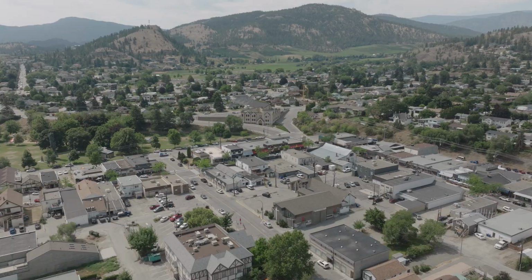I think if you're moving to a community, that's something you look at. You're looking at, do they have schools? Do they have pools? Do they have an arena? Do they have a library? Those are kind of like some of the essential things that communities should have.